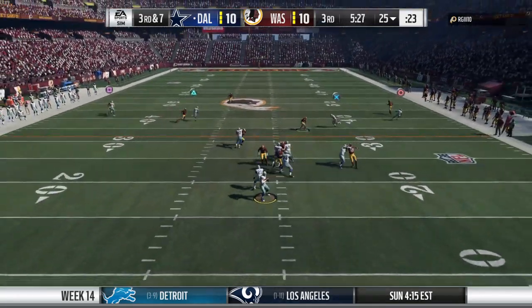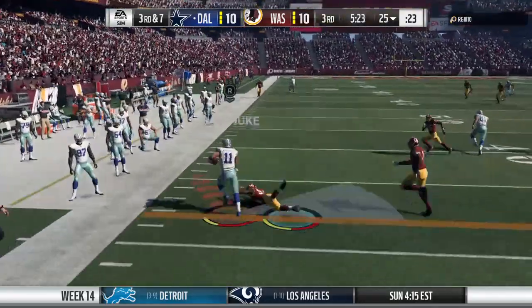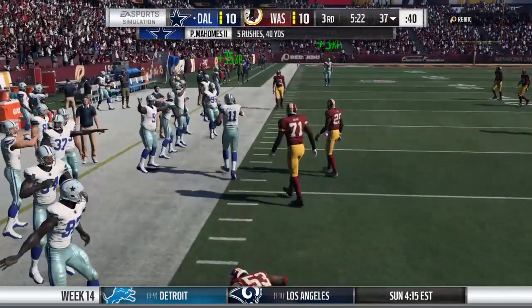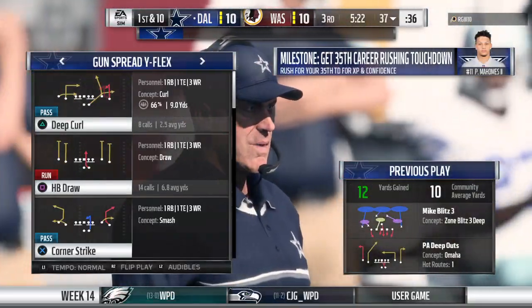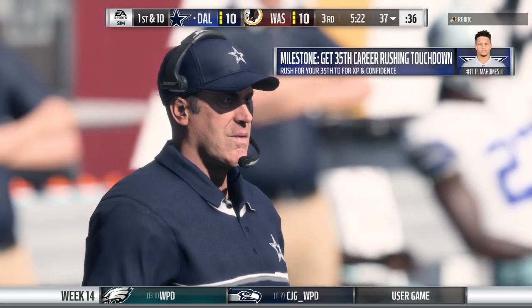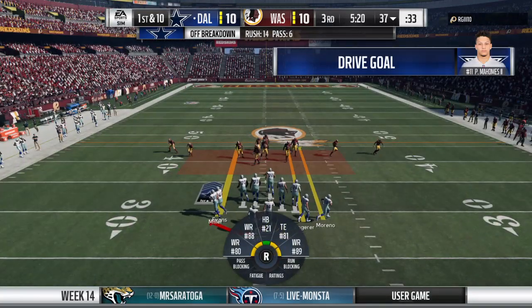3, 19. Play action. Now it's Mahomes. Buying time to his left. He may try and run for this. And he'll go out of bounds across the 35-yard line. A nifty bit of scrambling there. 12 yards, first down. So here we go, 1st and 10 now.